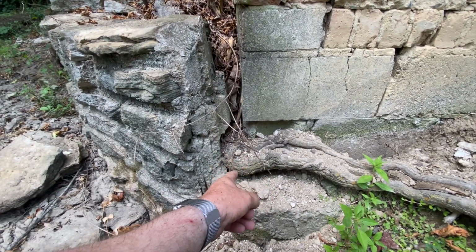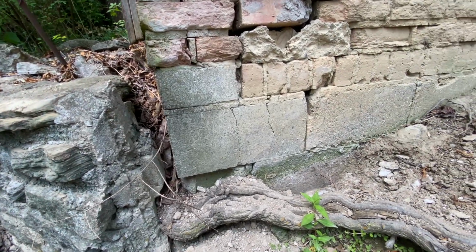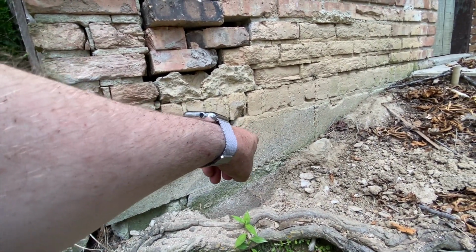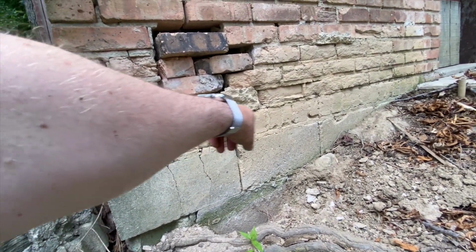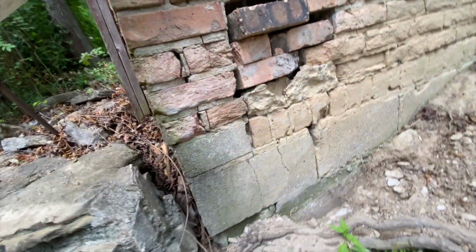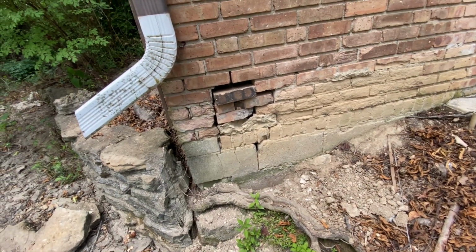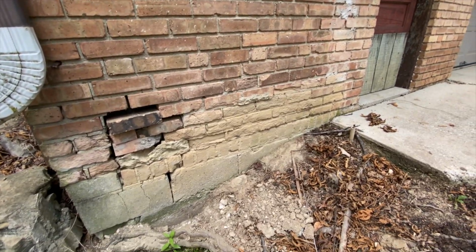I don't know that I'm going to be able to get to that block because of the root, and I'm not really looking to kill those trees. That block may or may not be okay. Hopefully it is okay, but I need to replace this block. I need to replace these bricks here, those bricks, and do some general work with the mortar itself. It seems to be holding up pretty well, but definitely needs some work here and there.